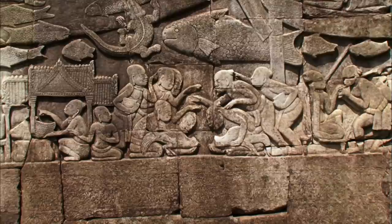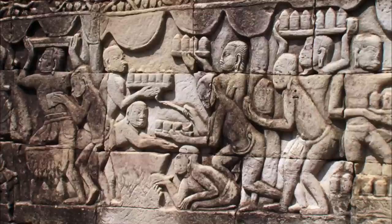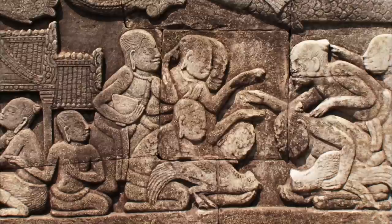As for the bas-reliefs of the South Gallery, they give us an idea about the life of the 12th century Khmers with fishing, hunting, and market scenes. Chronicles of daily life.